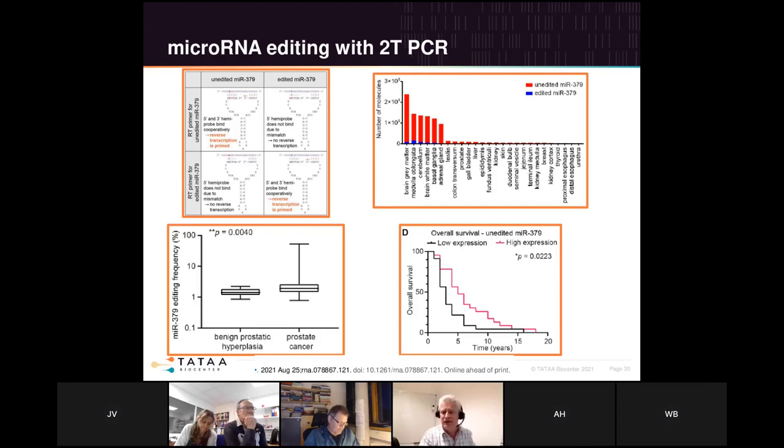And this was tested as a biomarker for prostate cancer. They wanted to distinguish between benign prostate hyperplasia and prostate cancer. And they got a significant difference in the level of microRNA editing. And here are survival curves that indicate that the degree of microRNA editing, or rather the fraction of edited miR-379, can serve as a very reliable biomarker.